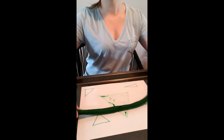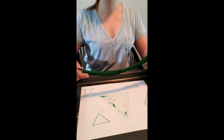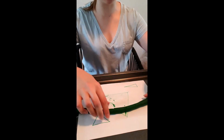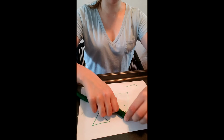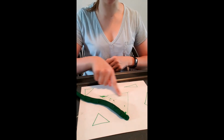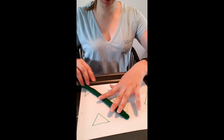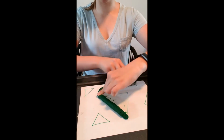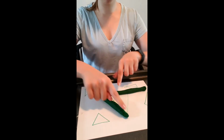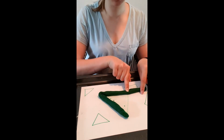All right, look at this big snake. Now I want to know if this snake is big enough to make a triangle. So I'm going to put one side at the top of my triangle, and I'm just following the lines in my picture. I'm going to go to the next corner, and I'm going to fold it because I have to make all the sides. So that's one. So here's one side and two sides, and here's the corner.